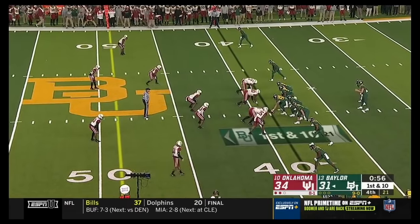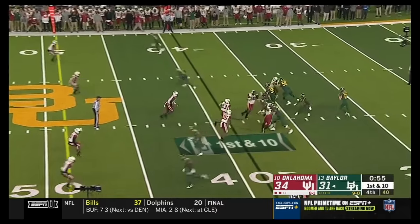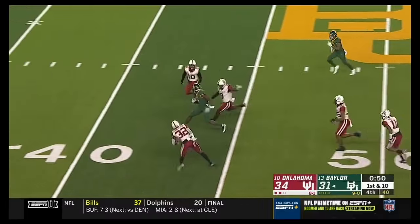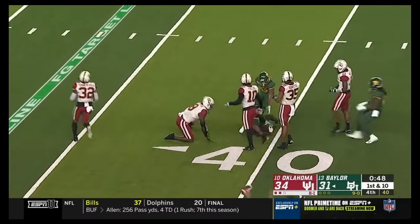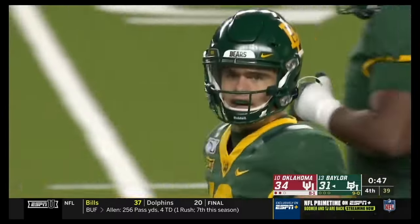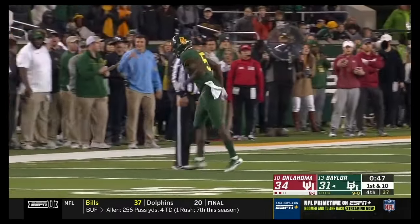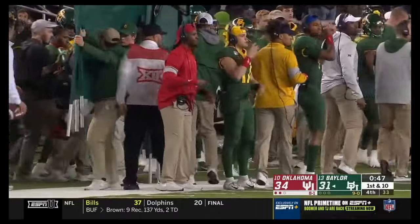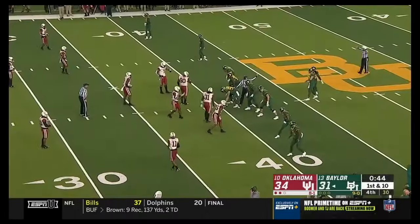4 wides. The back is Hasty. Brewer, straight drop. Sooners bring a blitz. Quick throw left side. Mims caught it. Stumbles free, dances by a guy up to the 40. In Sooner territory. 21-yard pickup. 45 seconds to go. Clock runs.